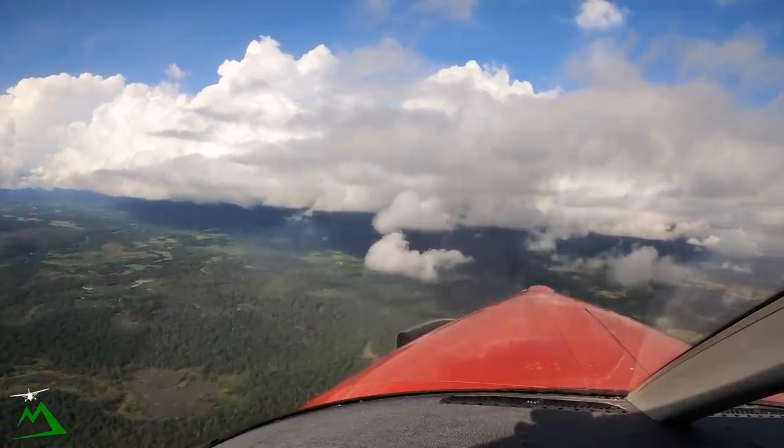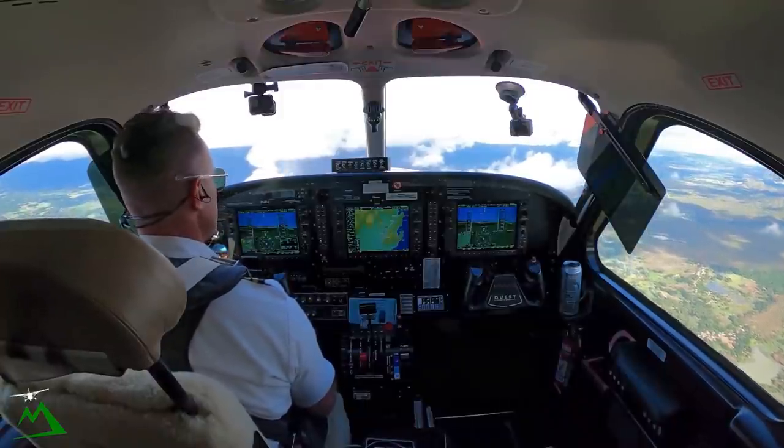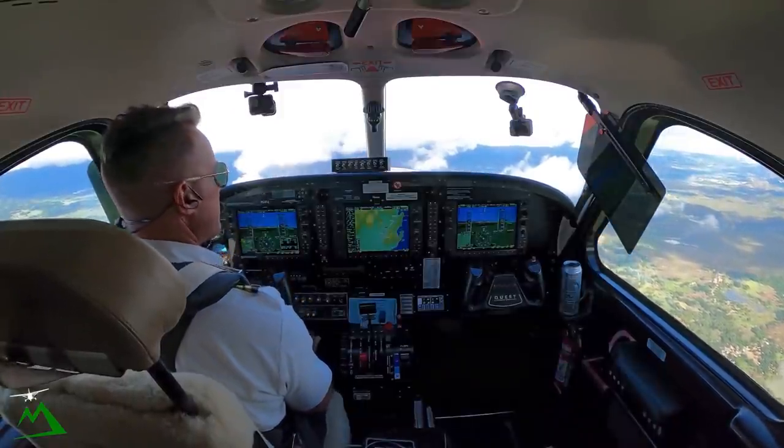Jackson Tower, Papa 2, November Tango Zulu, joining the ILS. Now visual at the airfield.